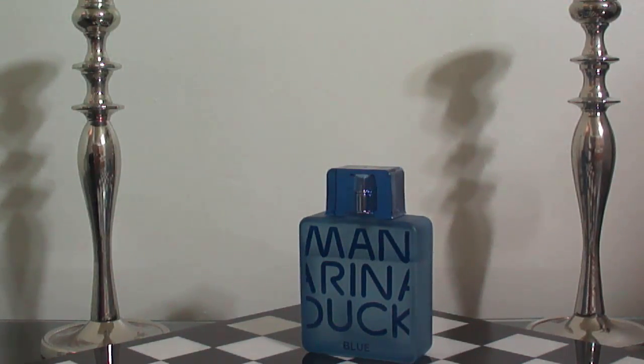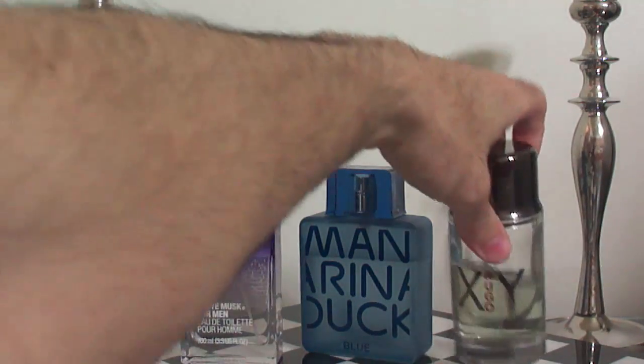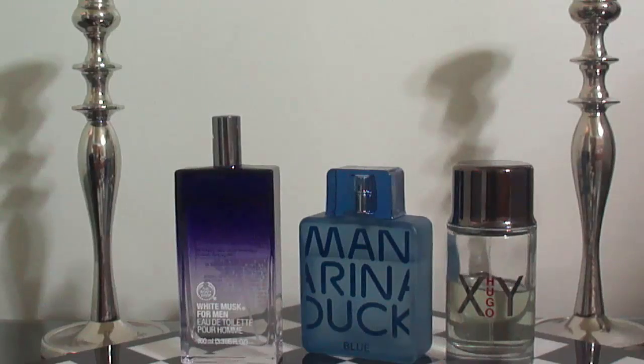So these are the 3 fragrances that I brought to you today on the GP3, the second installment. We had The Body Shop White Musk for Men, Hugo Boss XY, and Mandarina Duck Blue for Men. Guys, these are definitely ones to check out. In spring and summer, these will do phenomenally. And I think the White Musk you could definitely wear all year round, as well as the Mandarina Duck. I wouldn't wear the XY because I think it's rather close to the skin and rather weak, so it's not going to cut through the winter.